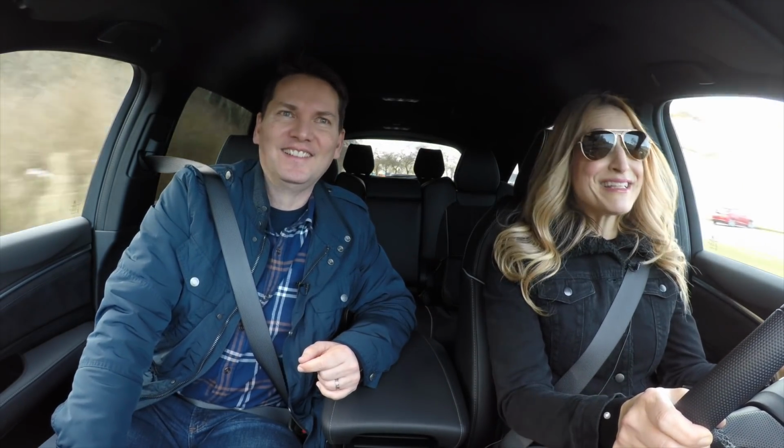Did the kids complain about going into the third row? No, no problem at all. And you know how our teenage boys are. They're tall and they like space. Yeah. They want to spread their legs out. So they were quite happy with this.